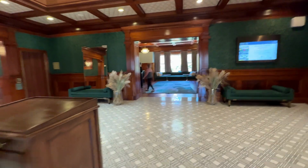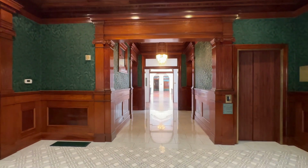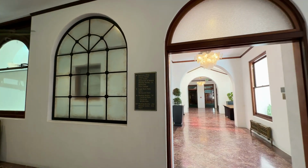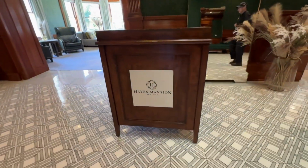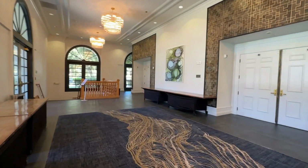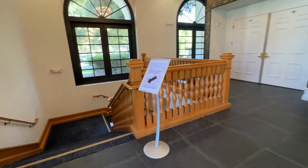Here's the check-in. I'm not gonna go in there with the workers. And they got a small snack shop over there. More ballrooms and conference rooms. Restrooms downstairs.